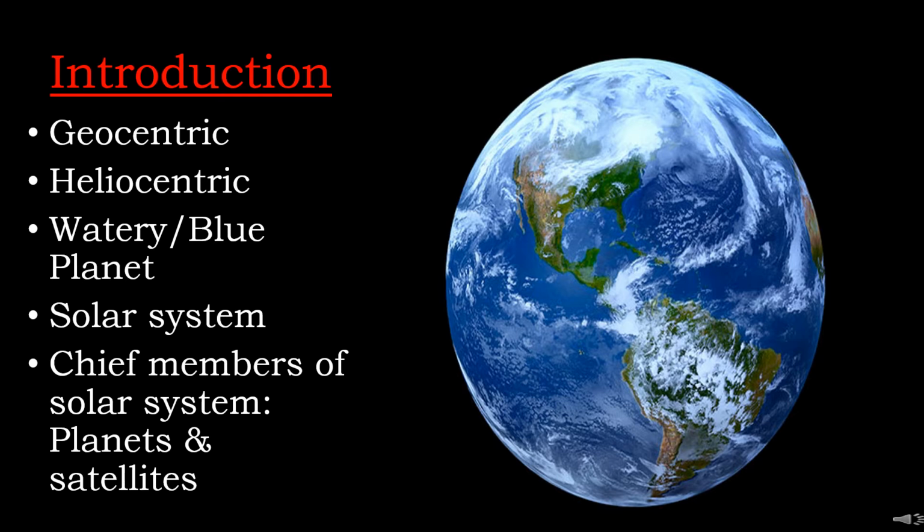It is the only planet which supports life. From space, the earth looks blue because 70% of its total area is covered by water. Hence, it is also called the watery planet.